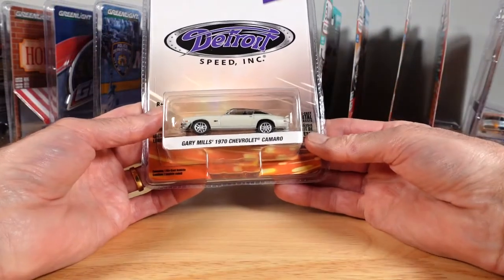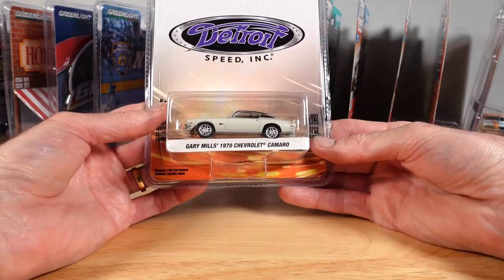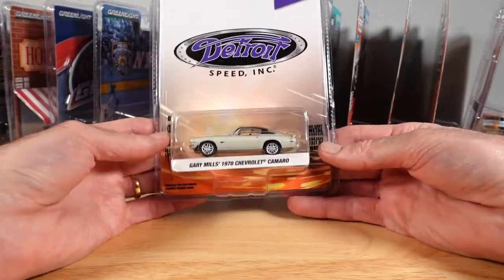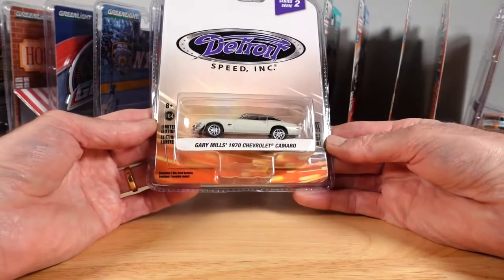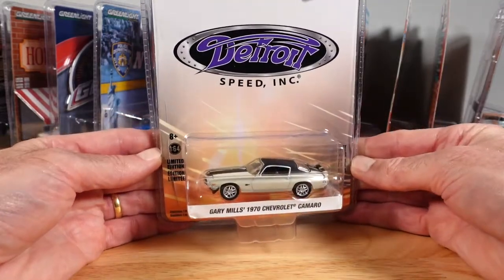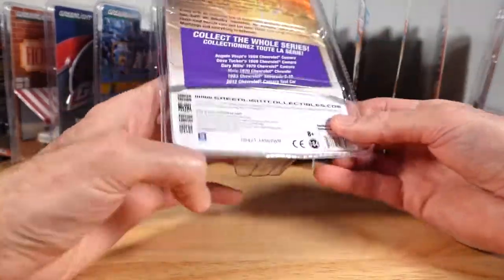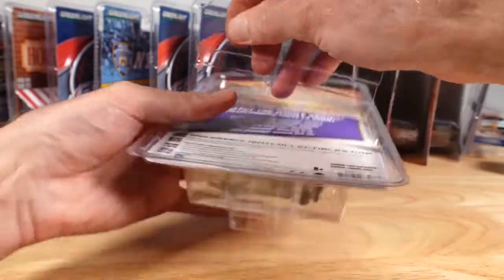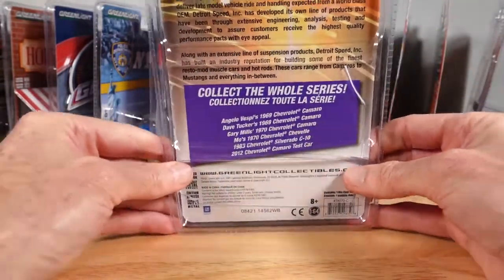Gary Mills 1970 Chevrolet Camaro. Don't know who Gary Mills is. I wasn't born in 1970, but gee, I love this car. Detroit Speed Incorporated, Series 2. I presume it's Series 2 of the Detroit Speed Incorporated. I have massacred everything today, although it's no guarantee I won't injure myself opening them. There's the back, if you're interested.